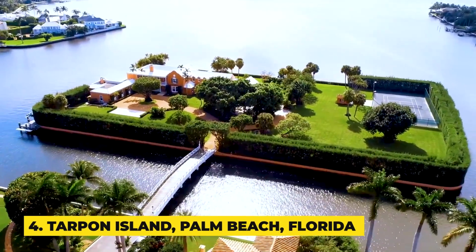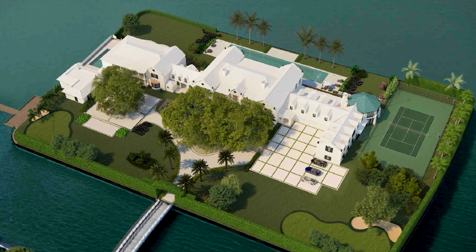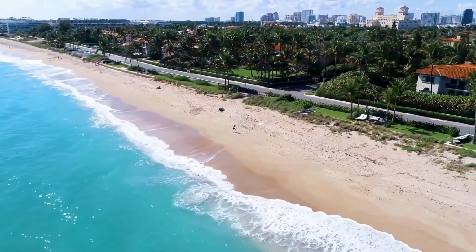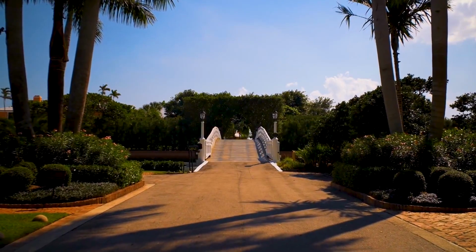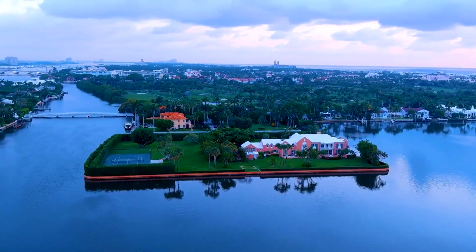4. Tarpon Island, Palm Beach, Florida, $218 million. Although it is an island, this is hardly some remote haven in the Caribbean. The neighborhood of Billionaires Row in Palm Beach, where Tarpon Island is located, is a genuine who's who of real estate tycoons. The owner of the property is Citadel CEO Ken Griffin, who nearly 4 years ago spent $240 million on a New York City penthouse, breaking the record for the most expensive home ever sold in the US.